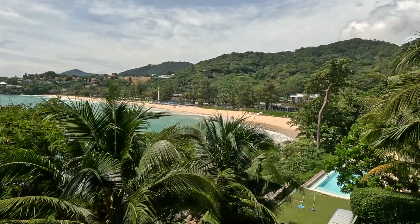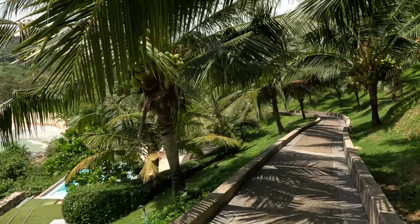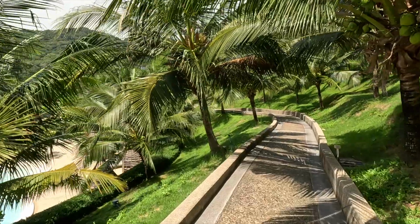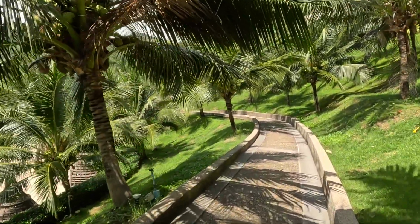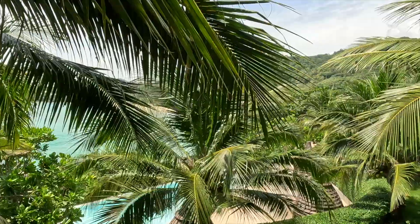So here at the shore at Katathani, because it is on a headland, there's a fair bit of vertical walking, if you get my drift. And they do have the electric golf buggies to pick you up from your villa and take you down to wherever you want to go. But it's always an opportunity to get some physical activity in, so I always try and embrace that.